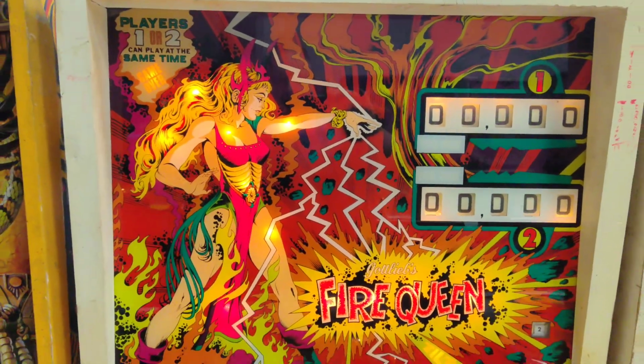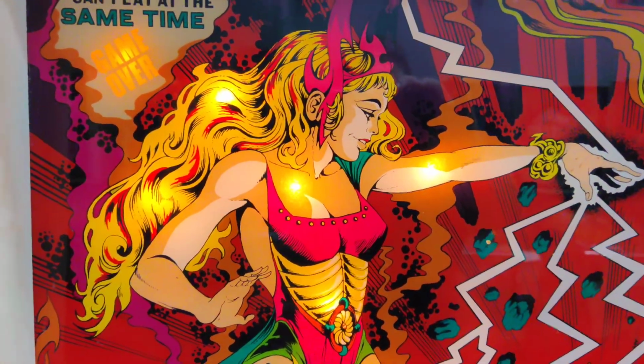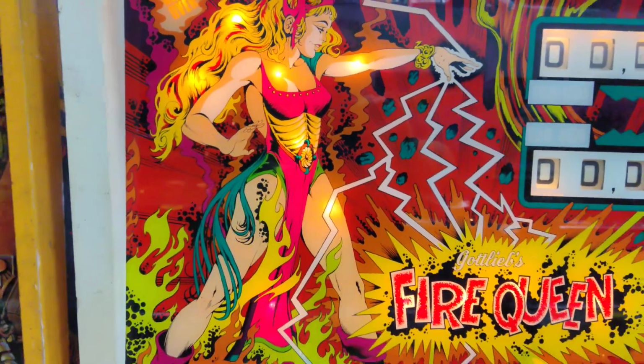This is another Gottlieb's Fire Queen. This one has very nice back glass. Our Fire Queen is in good shape on this game.